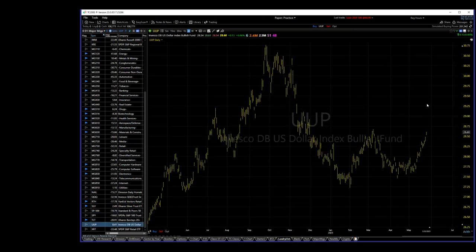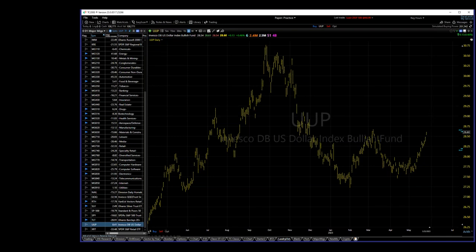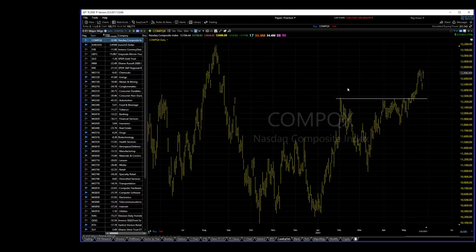Let's take a look at the dollar while we're here. The dollar's been on a tear as of late. Dollar up means commodities down, because commodities are dollar denominated. Although the world is trying to fix that. And when they do, we're going to have a bunch of problems. But let's not worry about that today.